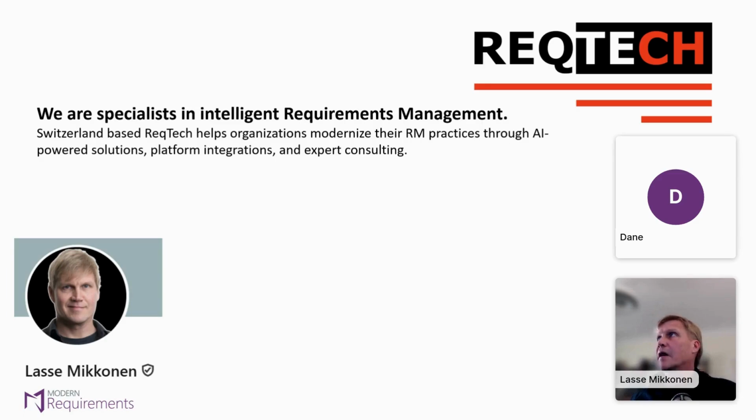ReqTech, Requirements Technology, is a Switzerland-based company where the founder team has decades of knowledge in requirements management for both sides. Let's say on the tooling side, which is my specialty, and on top of that also DevOps tooling, and then the other people, Simon and others, are focusing a lot on the regulatory requirement processes and all in all putting in place these practices in the companies.